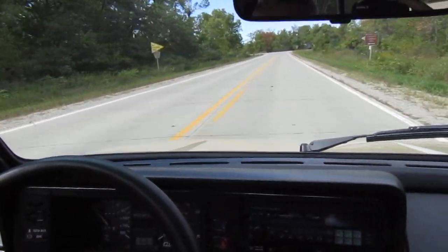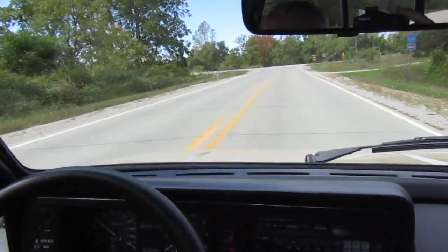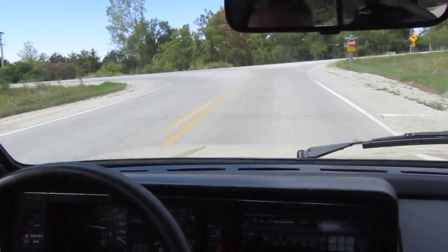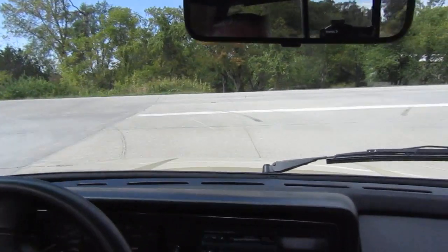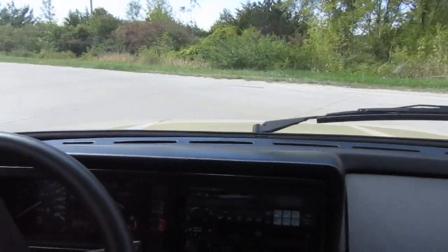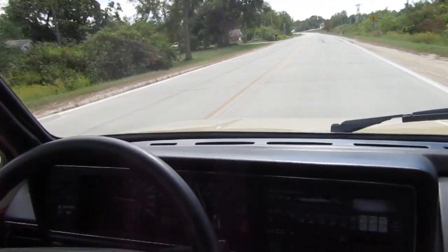Goes in all the gears nicely. I did notice today when I was driving it, it seems to pull slightly to the right. So I can have the alignment checked before the end of the auction, make sure everything's okay. Maybe I just have a slightly low tire.